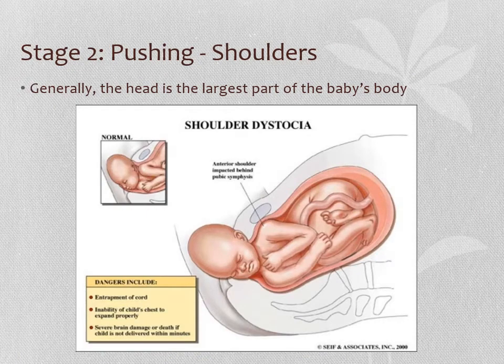The other thing that we have to think about with pushing is that although generally the head is the biggest part of the fetus to come through the pelvis and the vulva, sometimes the diameter from one shoulder to another can be even larger than the diameter of the head. And so sometimes what can happen is something called shoulder dystocia, where this shoulder here gets stuck behind the pubic symphysis, behind that bone. It gets kind of wedged and jammed up behind there. If that happens, that is a life-threatening emergency for both the mom and the baby.